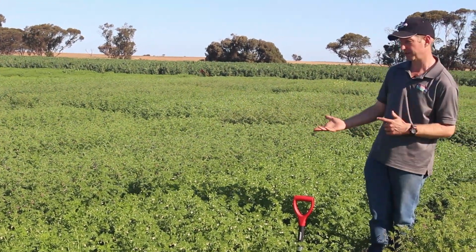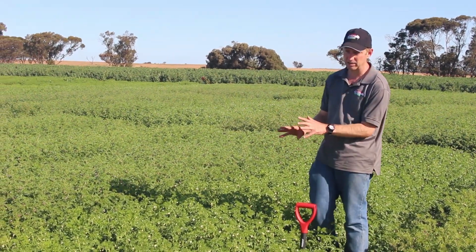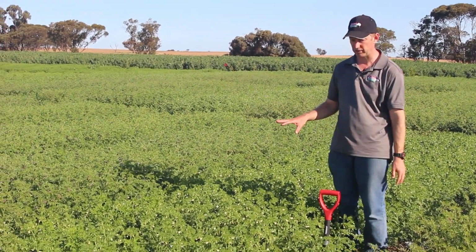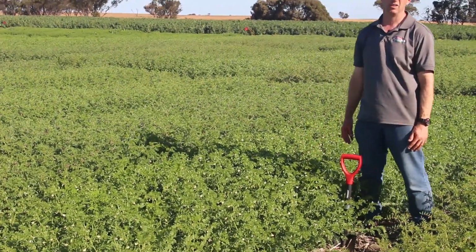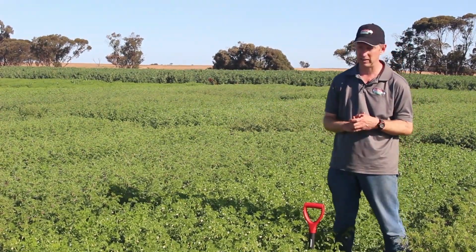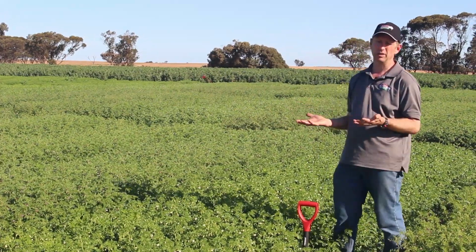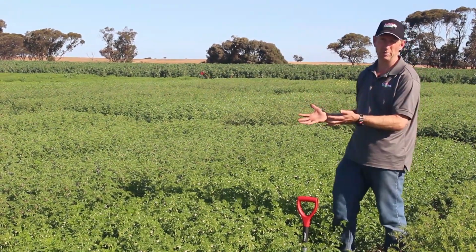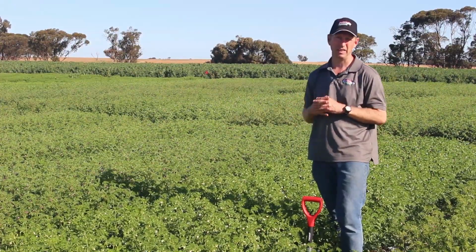I guess what I wanted to do now is just draw your attention to this particular line here that's going to be released very soon. So this is Sisa 1352. It's a large seeded Kabuli type, so well suited to the Wimmera. We all like growing our Kabulis down in this region. So I'd just ask you to go to the Doan virtual tour and you'll hear a lot more about this variety and its release name and its availability for next year.